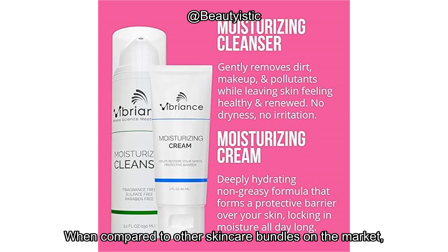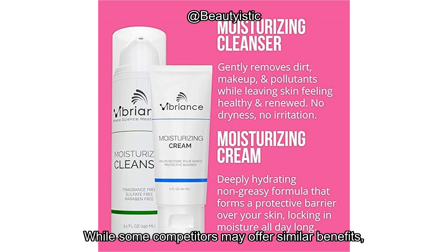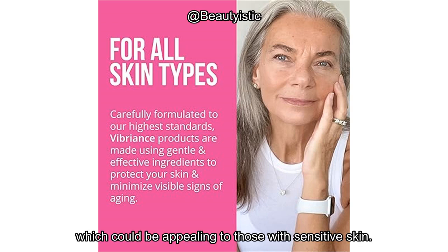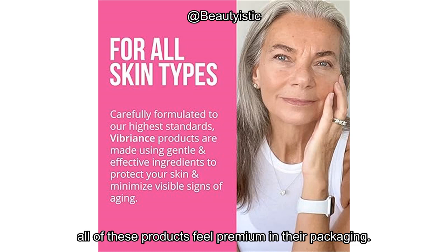When compared to other skincare bundles on the market, the Vibriance set stands out for its gentle, no-frills formula. While some competitors may offer similar benefits, Vibriance makes sure to use natural and organic ingredients, which could be appealing to those with sensitive skin. Some might find that other sets offer more luxurious textures or fragrances, but for a clean, effective routine, this bundle is a great option.